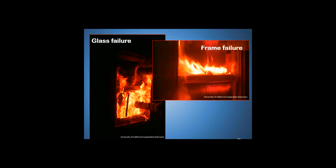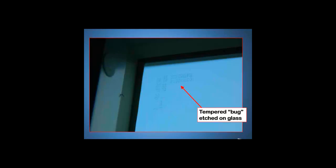Again, this is a picture, sort of what I showed before. So glass breakage in the left-hand picture, frame failure in the right-hand picture, but it's really just the glass that is the key thing from a 7A perspective. You're going to be seeing these tempered bugs on glass, on windows that comply.